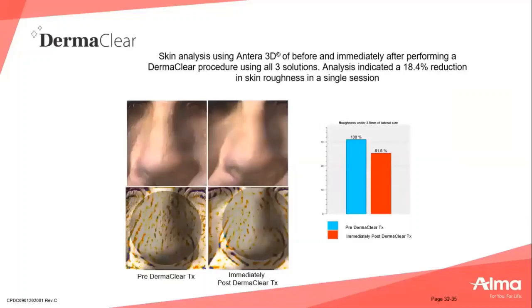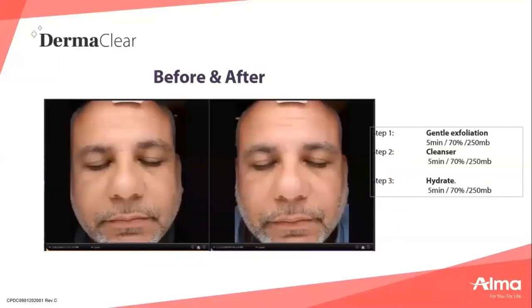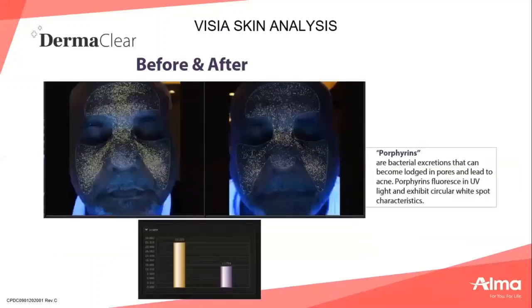And if we want more of a quantitative analysis of results, here you can see we have a skin analysis using the Antera 3D camera, and it shows a 20% reduction in skin roughness after one session, which if we go back to the pre-treatment benefits of DermaClear, you can imagine this is huge. If we look at another kind of skin analysis, before and after a 15-minute DermaClear complete treatment, we can use a Visia skin analysis system.